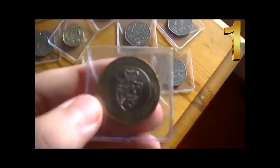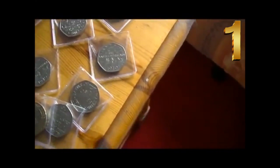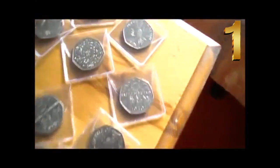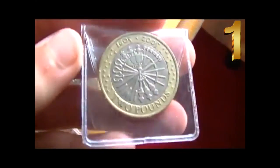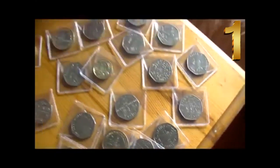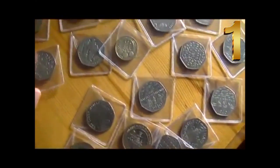Then we've got the Shield. With this one. And we got another Peter Rabbit. How many Peter Rabbits do I have? I've got three Peter Rabbits, guys. Three. Look. One, two, three. Then I got this £2, and the last one, Benjamin Britten, another Benjamin Britten. So, all those I got from just change. They're all in really good condition.